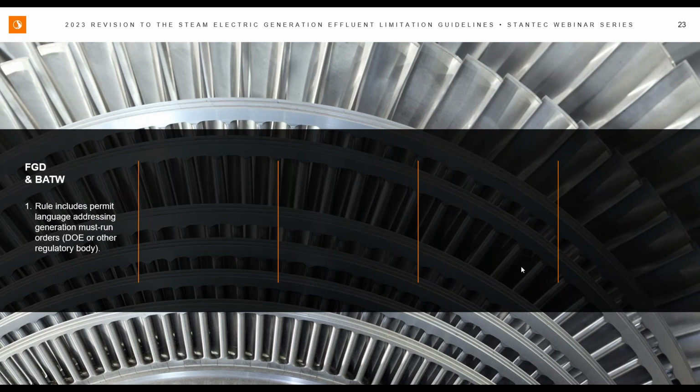So for FGD and bottom ash transport water, the rule continues to include permit language addressing generation must-run orders. This gets into grid reliability. With the push to retire coal-fired facilities, several jurisdictions have already said you can't retire your coal plants until you have replacement generation online. If this is a concern for your utility, this is a good time to either begin or continue dialogue with your state utility commission or DOE as appropriate to make sure that if you believe there's going to be an impact on grid reliability, that gets documented early and provisions are made.